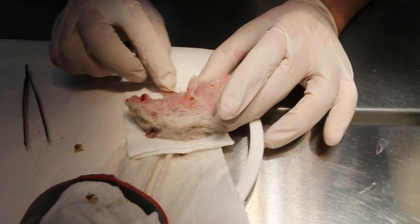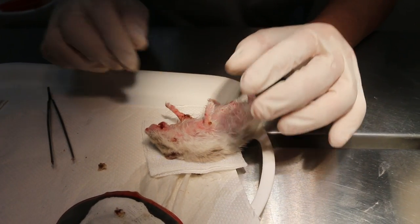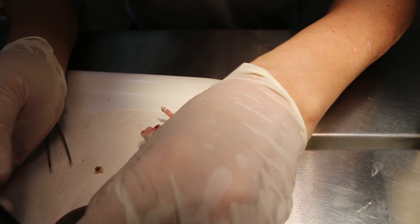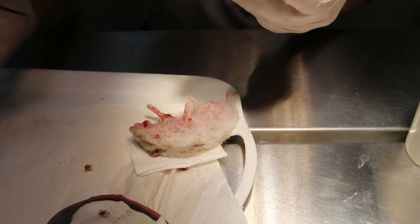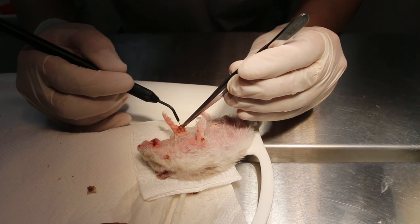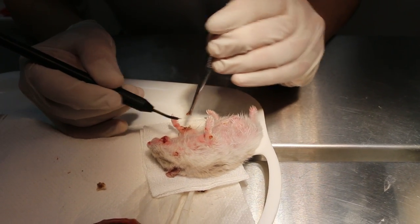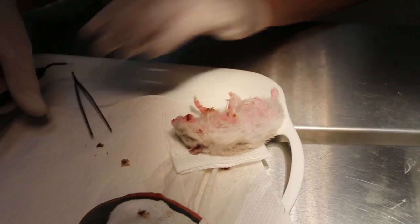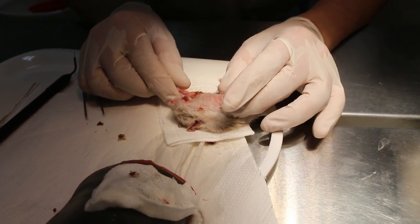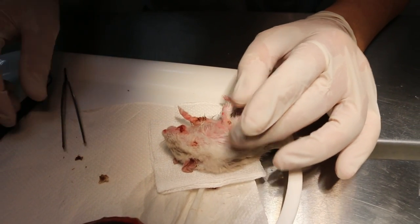The scent gland. There's still a bit of the warts there, so I have to cut it off. The skin will heal by granulation. It's best not to stitch up. It's quite a big area, as you can see. If the owner had removed it earlier, it would be better.